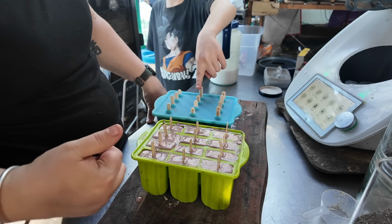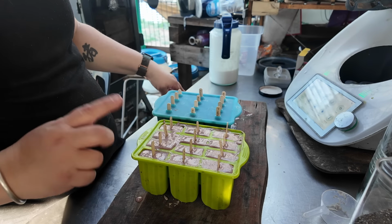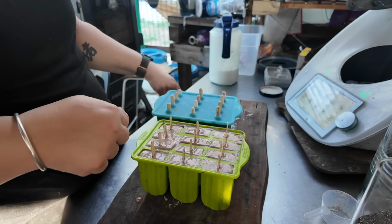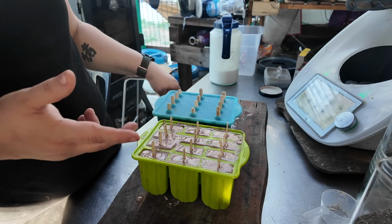All right, so the sticks are standing up. They may not stay that way, but it doesn't really matter. The kids will eat it regardless. And these ones will need to be eaten first because they do get a little bit of freezer burn if they don't have the lids on them. But hopefully the other lid will turn up.